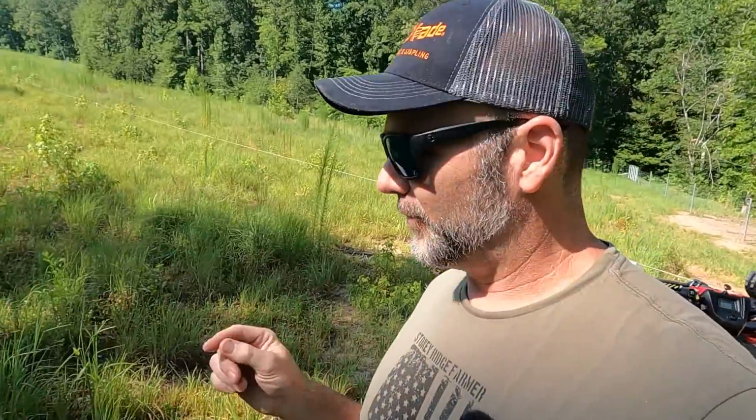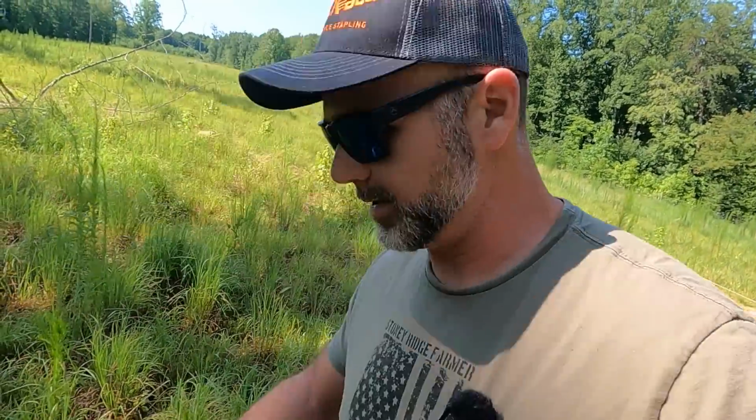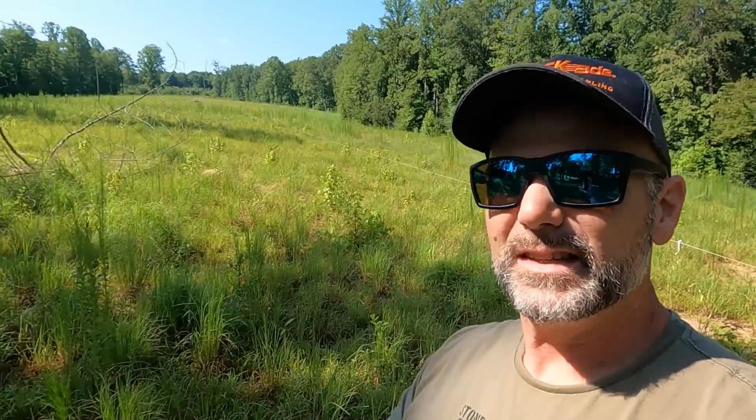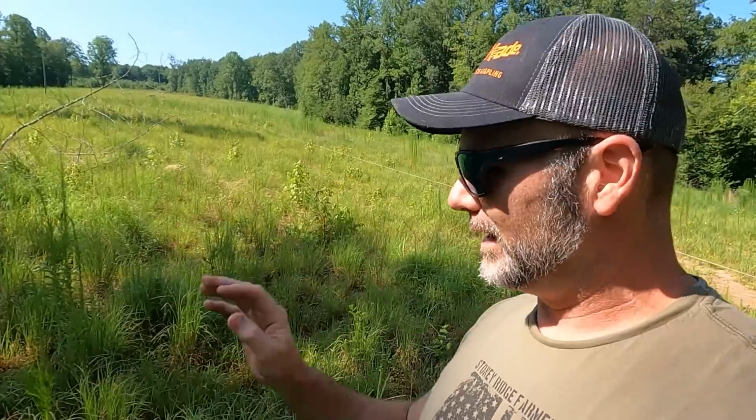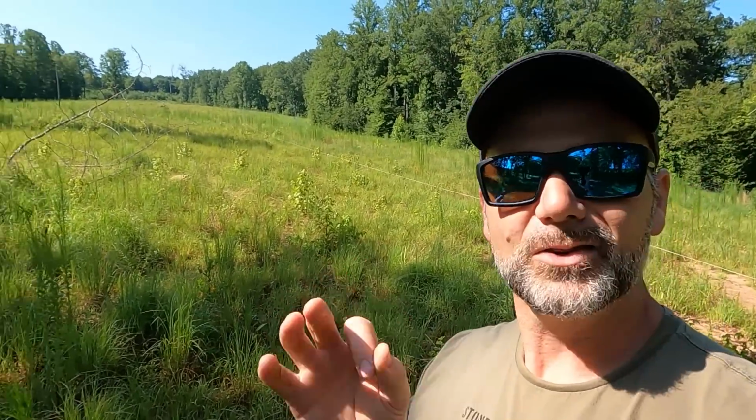I mow this typically before they start to seed out, and the seed head, let's just pull this next one too. There we go. The seed head will be right there on the tip of that, okay? And it's a little fuzzy seed. We want to kill it as quickly as we can, but we don't use sprays and chemicals, so we've got to use other methods, physical methods.